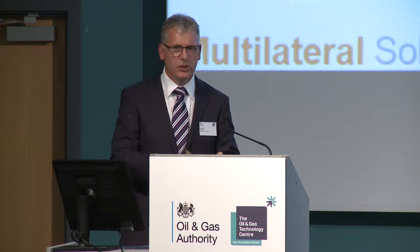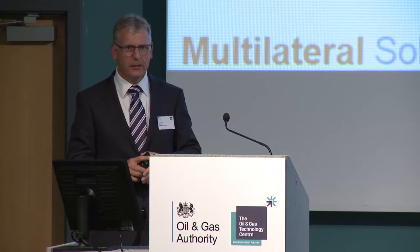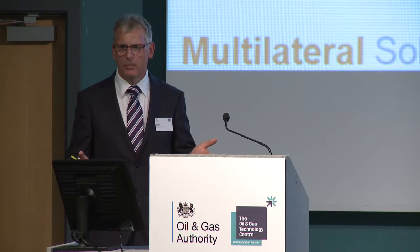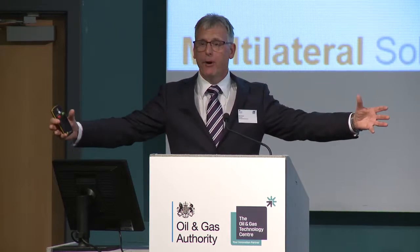Reduce the volume of cuttings that you have to skip and ship and treat and transport all over the UK. And then, of course, at the end of the project, you've got less wells to abandon. So all of a sudden, the subsea, if it is a subsea infrastructure, is much smaller, and you have to do less. It costs less. And for the fishermen, it's a smaller target. Rather than 4 or 5, maybe it's 1 or 2 areas that they have to avoid.